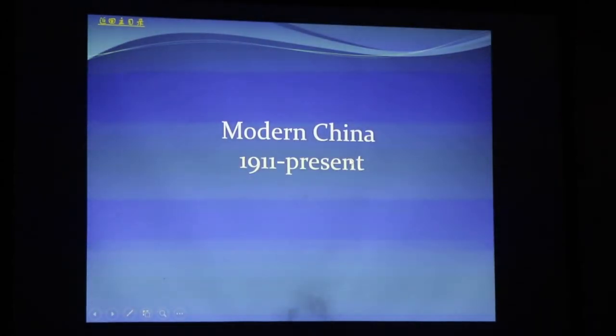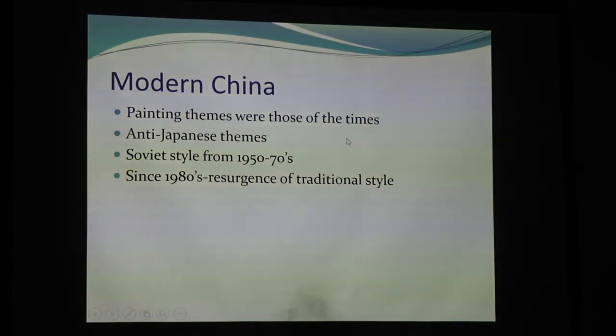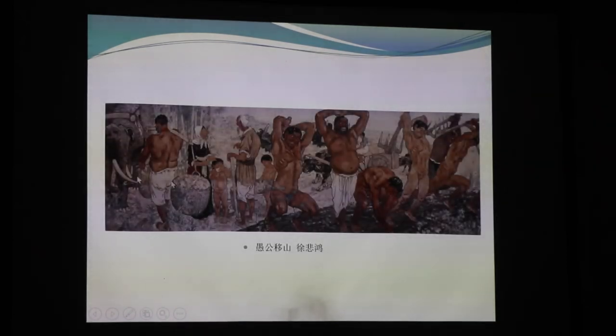Modern China, from 1911 to the present time, during the Japanese, during the Second World War, a lot of paintings were depicting being refugee, being running around, and being bombed, being shot at. And then in the 1950s to 1970s, when Communist China took over, they followed the Soviet style. And then since the 1980s, they sort of opened, and the people are now again free to express.